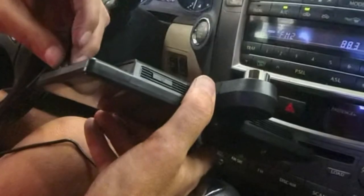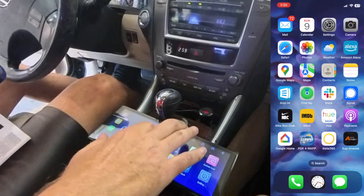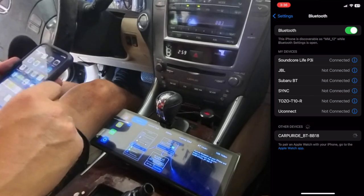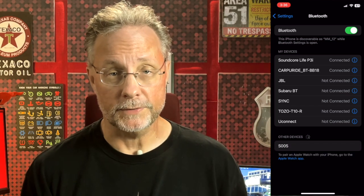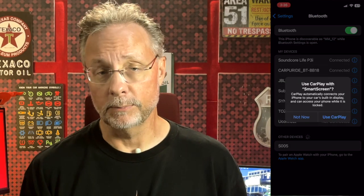Before installing, I want to turn it on and see how it works. The power plug has a USB pass-through, which is cool. We have power. On your phone, go to the Bluetooth settings and wait for the Carpuride channel to appear and select it. You can ignore the key and click pair. You want to allow favorites and contacts to sync because otherwise, what's the point? Finally confirmed to use CarPlay. Connected!